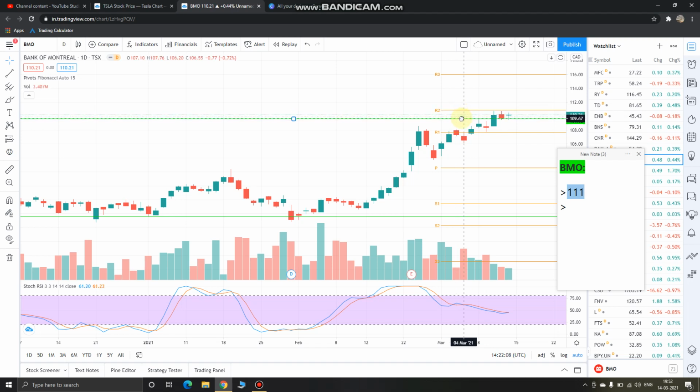In case you get the stock below 109.6 level, you may get some opportunity to short the stock, but as the overall trend is up, it will be going against the trend. So if you are a beginner, I'll just say that you should not be looking for shorting the stock. Only buy above triple one.